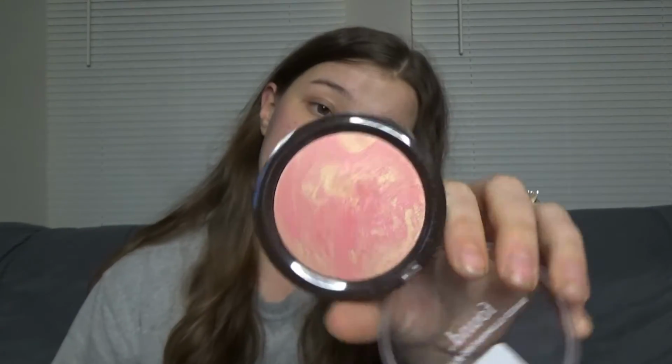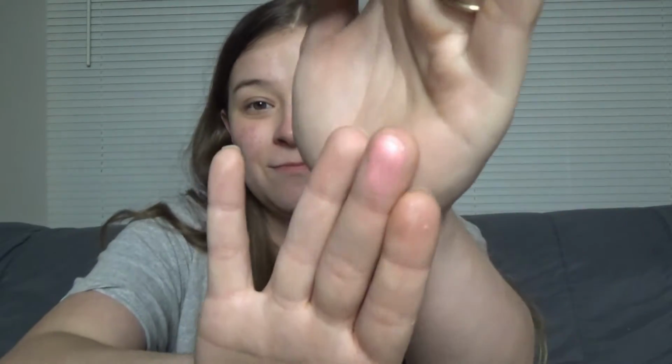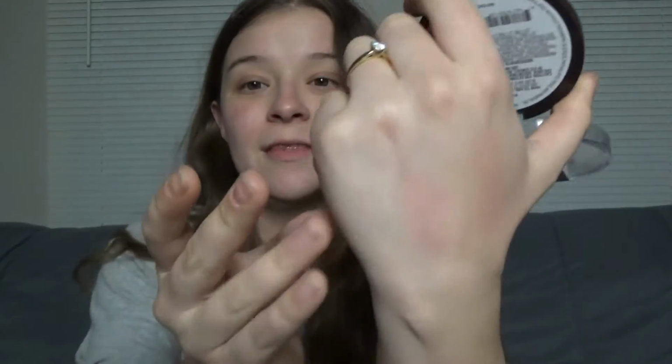These blushes have such a pretty glow on the skin. It's one of those things where you put it on and you feel like you almost don't even need highlighter. And this is the shade Pink Glow, the next one. This one is my favorite of the two of the entire selection of blushes they have. This one is so good. And there it is swatched.